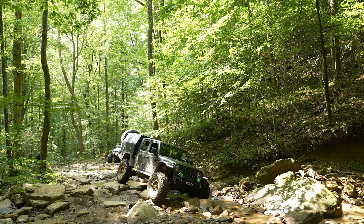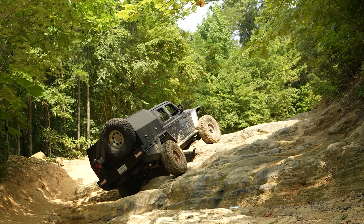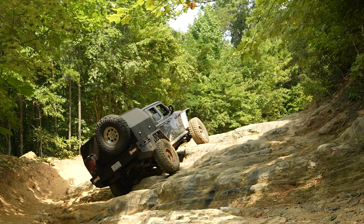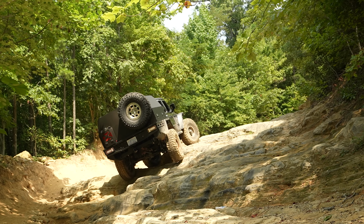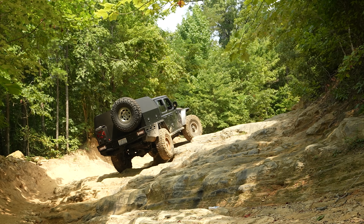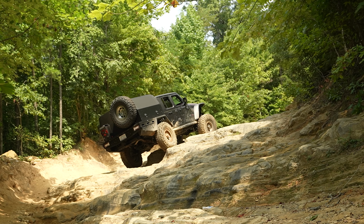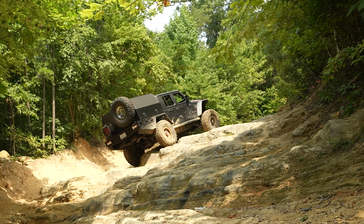We wasted no time hitting the first trail that you get onto from the general store, which is Trail 22. Trail 22 is classified as a moderate trail, and like all of the Windrock trails, if you get any rain, it's going to drastically increase the difficulty no matter what trail you are on.